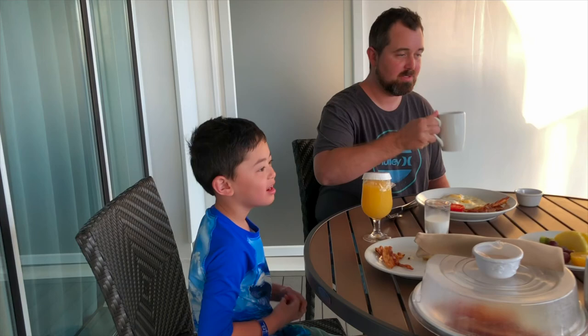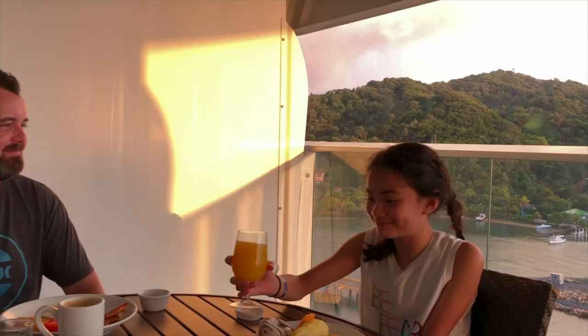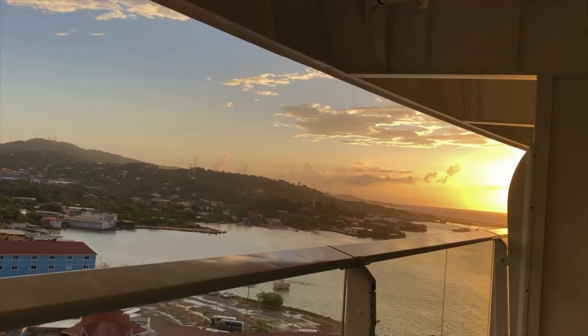Okay, we're in Honduras and we got room service and we're on our balcony. In Honduras. Yes, the sun is rising and it's a beautiful sight to see.